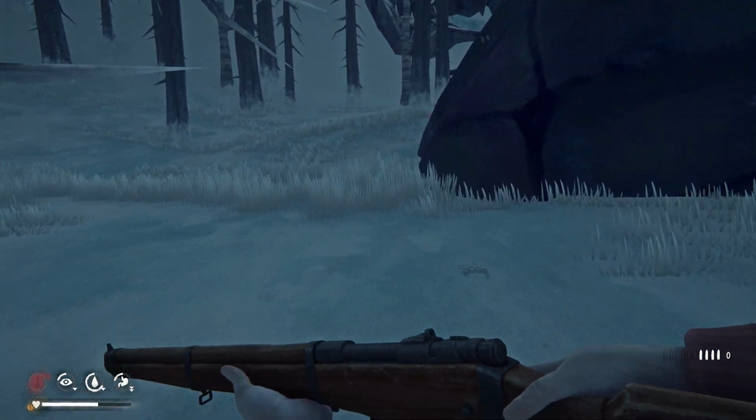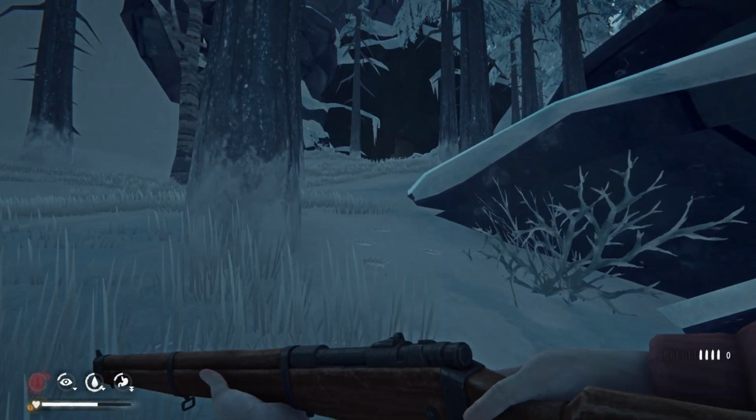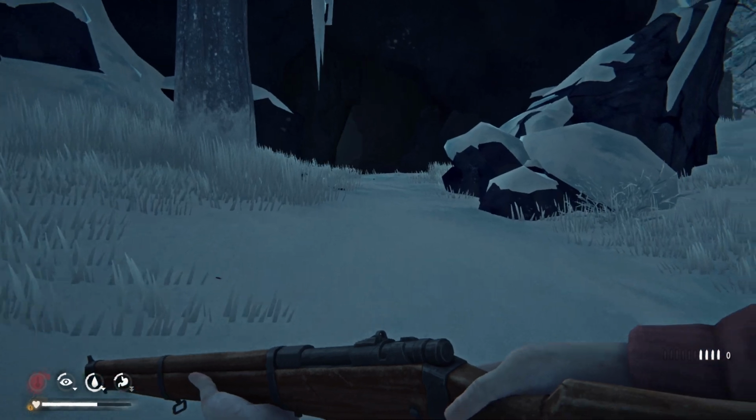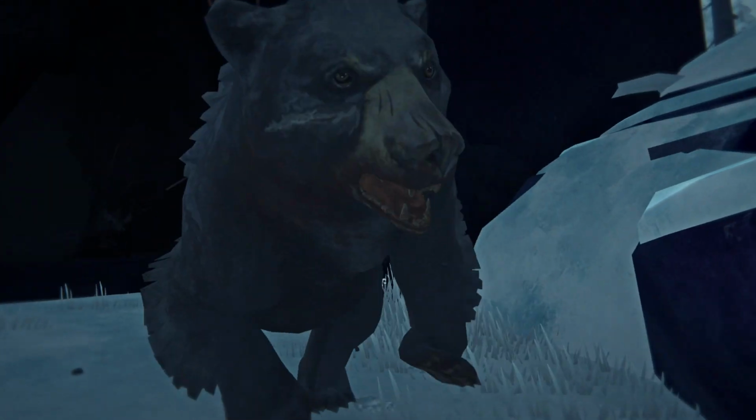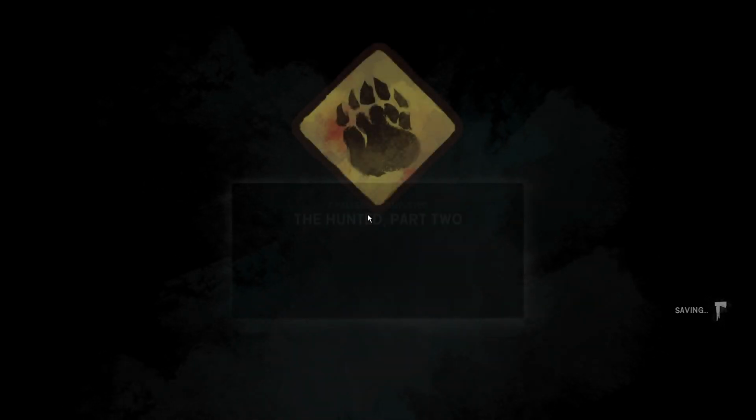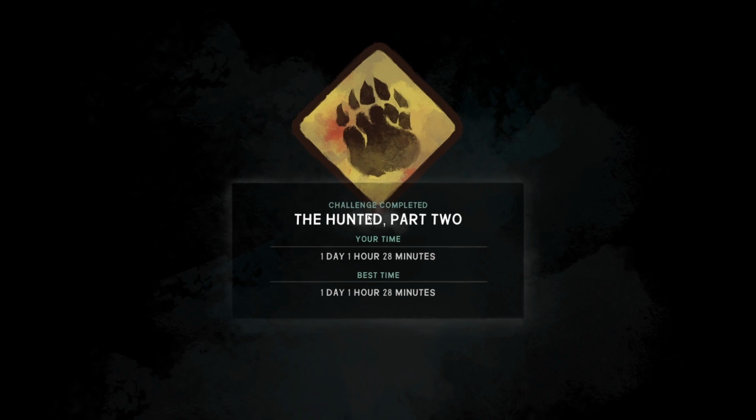Maybe I shouldn't sprint so much because it looks like I'm about to be exhausted. Oh, that looks like a bear's den right there. Oh yeah, I think we've tracked him back to his den. Oh, really? If I just died due to a missed shot. Please don't tell me I just died. Oh, was that supposed to happen? Oh, okay, well, I guess that was supposed to happen.